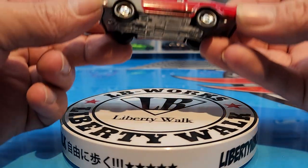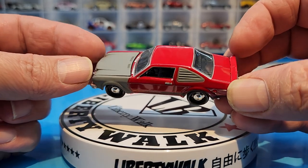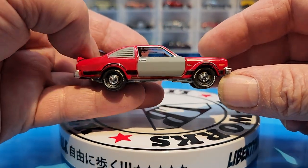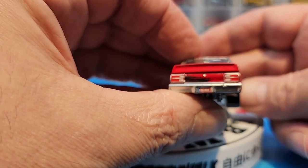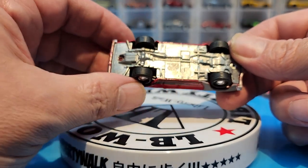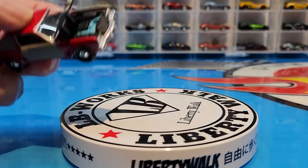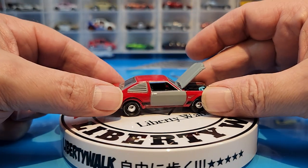And here we are. I mean, this is pretty cool. This is pretty awesome looking. Love when they do this. I mean, Johnny Lightning does a great job on rusted out and patina cars. I mean, that is pretty cool. Metal base, rubber tires, and opening hood, I believe. Yep, we do have opening hood. There you are. That is pretty cool looking.